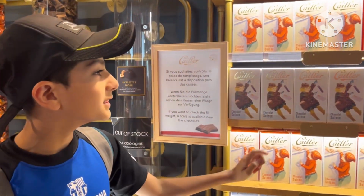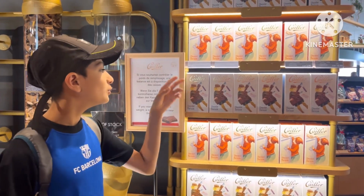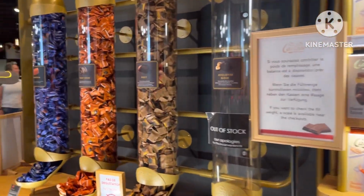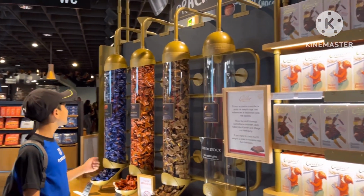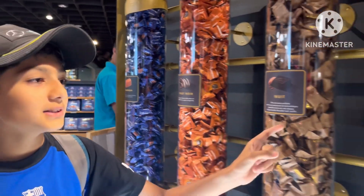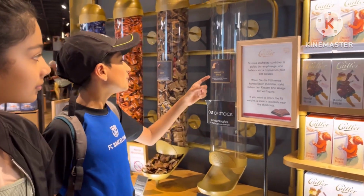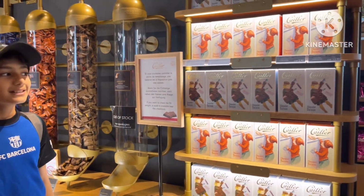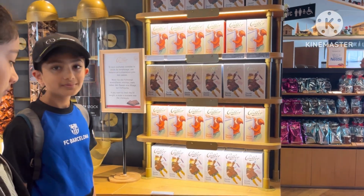This is the oldest chocolate boxes of Cailler, and so you pick one box and then you fill it in with these chocolates, and very interesting. This one is out of stock. I don't know that one, but it looks interesting, and it is so cool. Look at these beautiful hearts. Very nice.